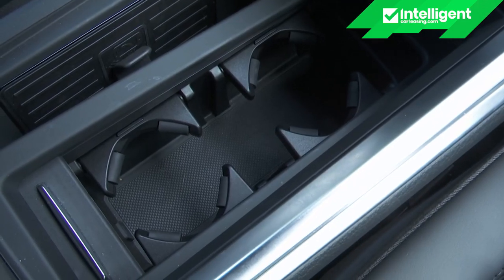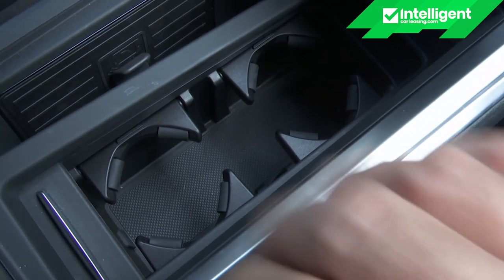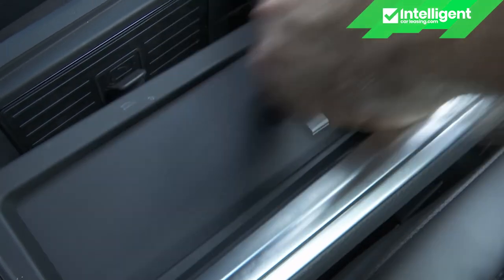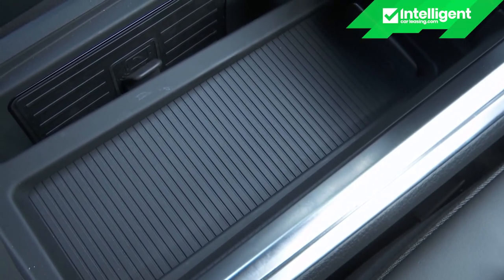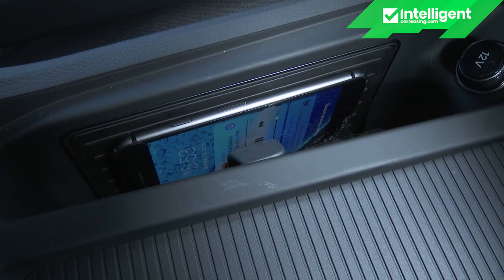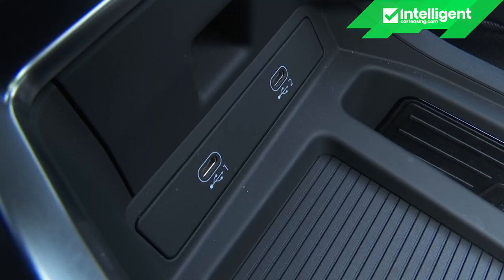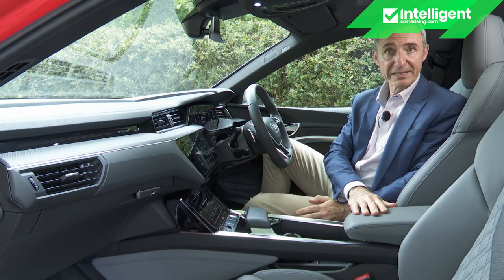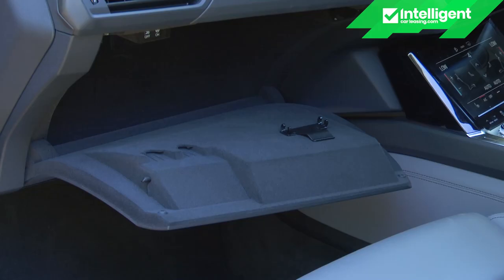A few words on storage. The open-sided box between the seats that we mentioned earlier on incorporates a cup holder area with pop-out stays, and that's beneath a louvered cover and a whole stack of media stuff, an unusual side-mounted wireless charging mat, plus a 12-volt socket and twin USB-C ports. Behind all this is an armrest which covers a deep flock-lined box, and there's a big LED-lit glove box incorporating a pen clip and coin holders.